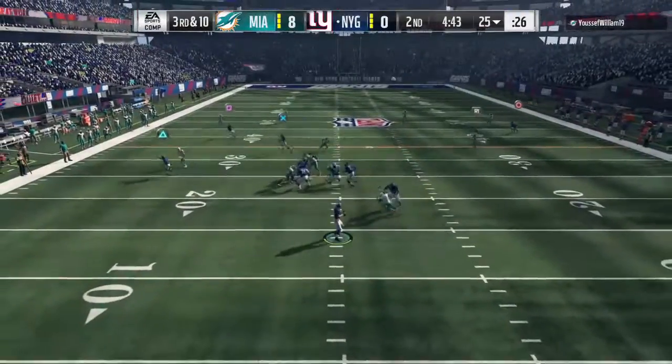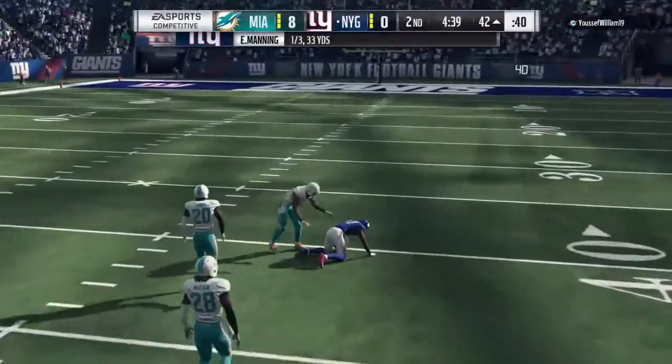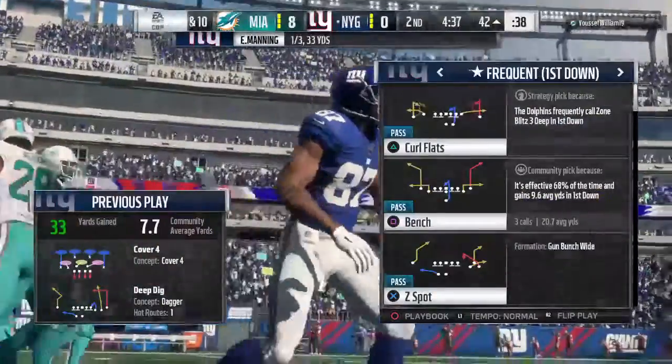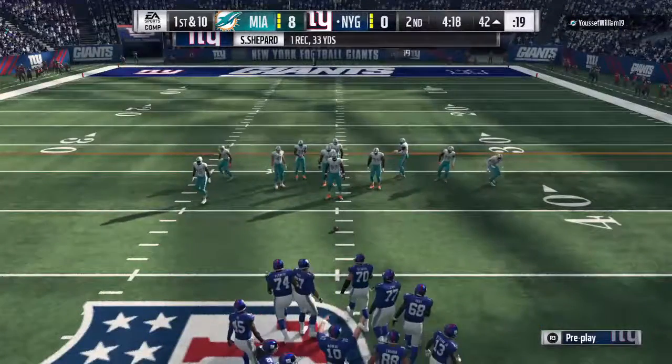Working from the gun, Manning. He's going to fire one deep over the middle. Well, this is taken in. It's complete. A very nice pickup of 33 yards.